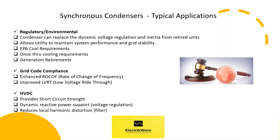Improved LVRT, low voltage ride through. In case of HVDC, SC provides short circuit strength. Dynamic reactive power support, voltage regulation. Reduces local harmonic distortion, filter.